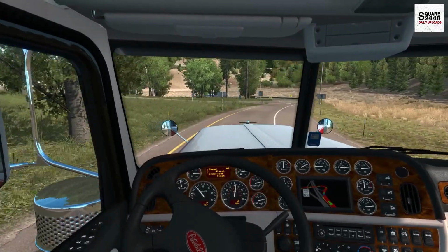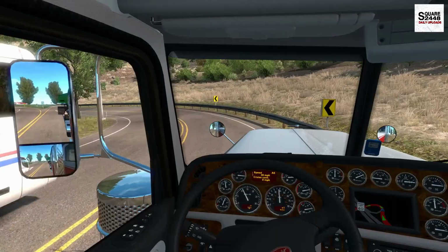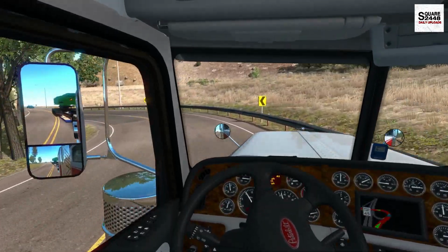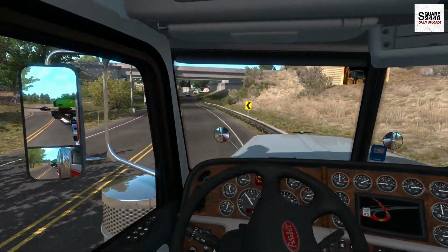Whoa, very sharp turn coming up here. We'll have to take it a little bit slower. 45. Wow, very surprised that this is 45. We are going over the double yellow. Hopefully no cars coming. Perfect. That wouldn't be a good thing.